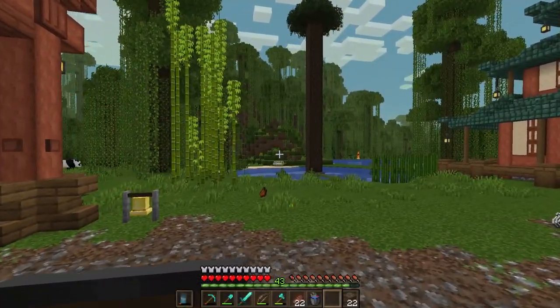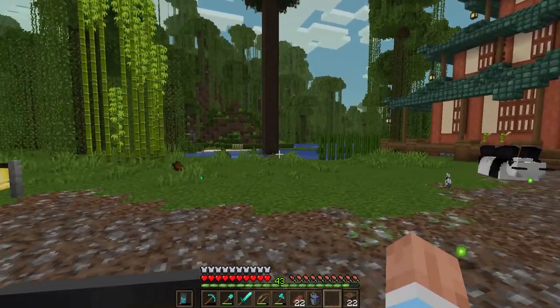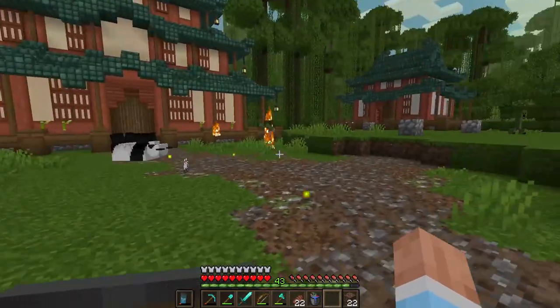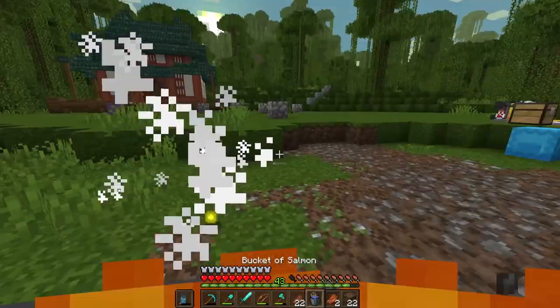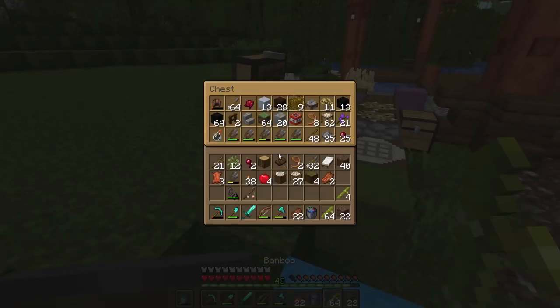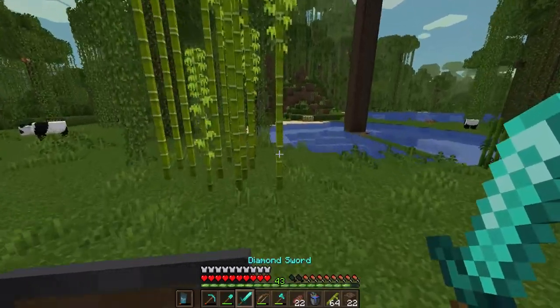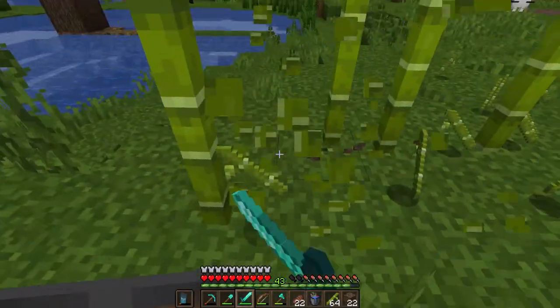All right, we're back and I've cleared off that little hill there. And I think I do want to try to just make a tunnel through there, because I think we're going to do something on top of it that could be pretty cool. But before we start working on that, I want to try to breed these pandas. So let's take down all of this.